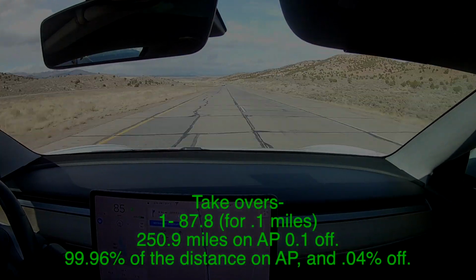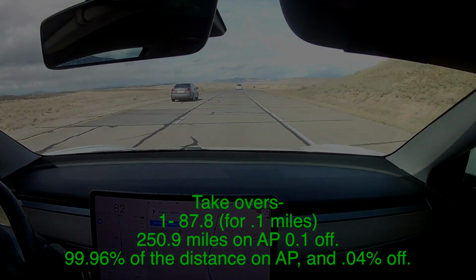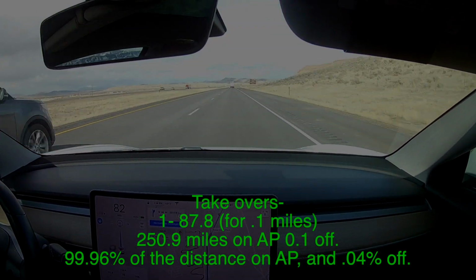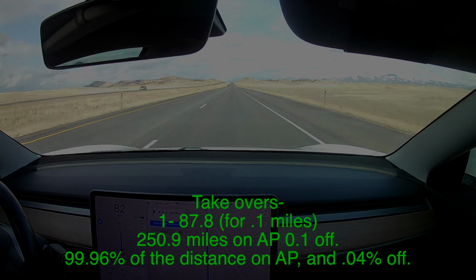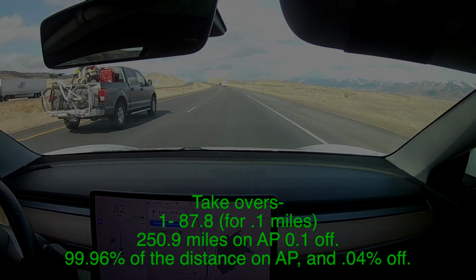Stats for the way back, 250.9 miles on autopilot, 0.1 miles off. That means that autopilot was on for 99.96% of the distance, or 0.04% of the distance off.